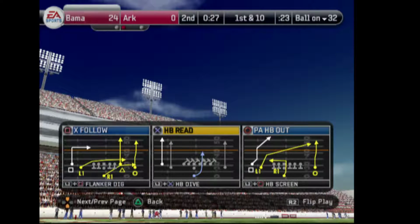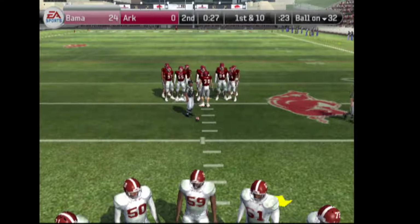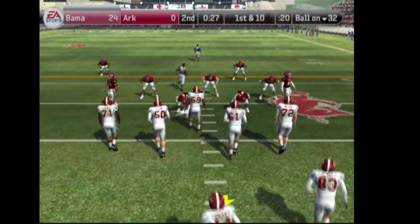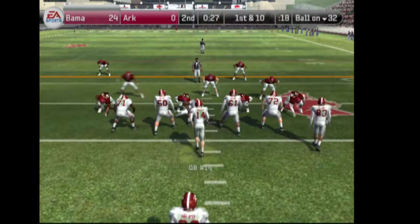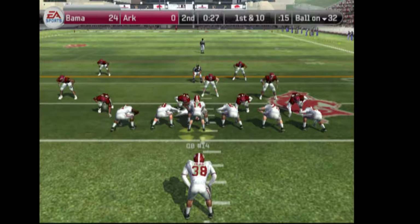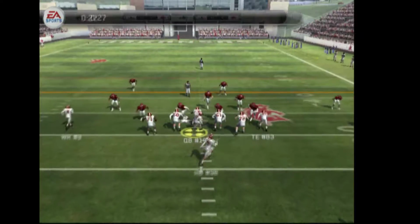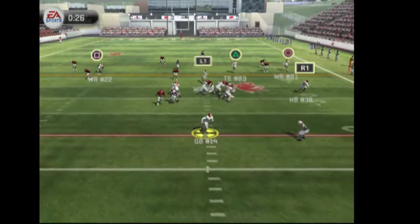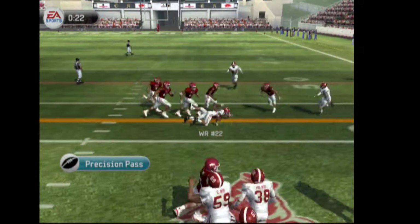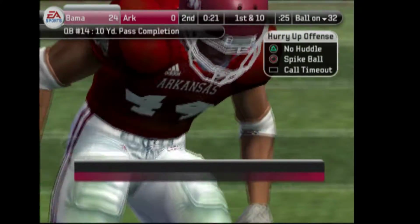This is what I would do, so how about it? The offense will take over at the 32-yard line. First and 10. The Tide come out in the ace formation. They'll throw on first down. He lets it go. Got an opening. And they make the stop at the 42.